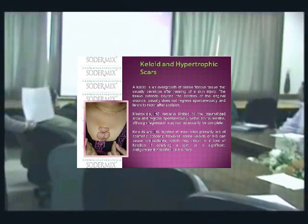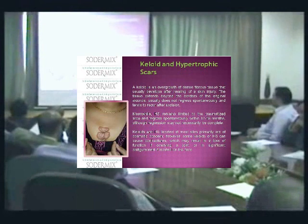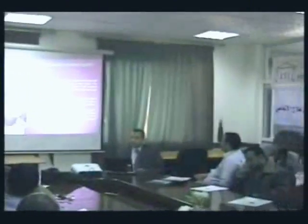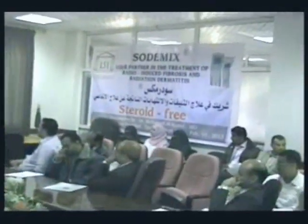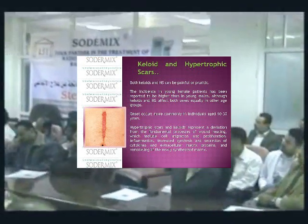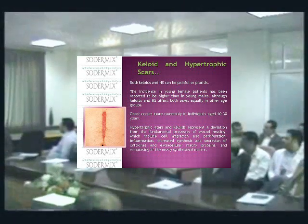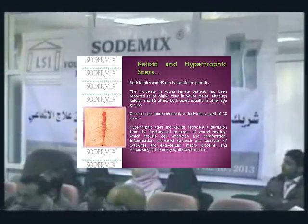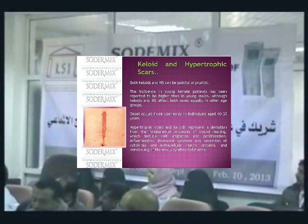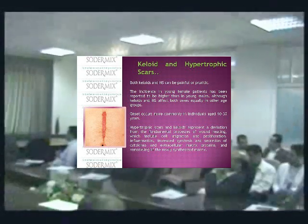Keloids and hypertrophic scars are primarily of cosmetic concern. However, some can cause contractions which may result in a loss of function if overlying a joint, or significant disfigurement if located on the face. Both can be painful or pruritic. The incidence in young female patients has been reported to be higher than in young males, although keloids and hypertrophic scars affect both sexes equally in other age groups. Onset occurs more commonly in individuals aged 10 to 30 years.